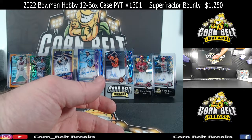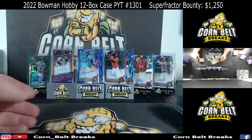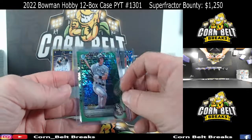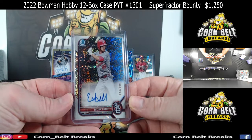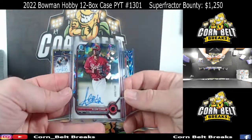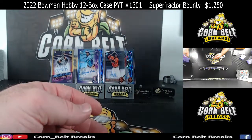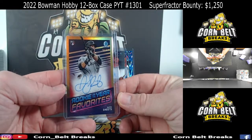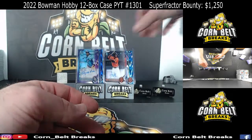Up in the showcase, we've got True Orange. Mekhi Backstrom out of 25 for the Braves, non-auto. Colson Montgomery out of 99 mini diamonds for the White Sox, non-auto. We got Elijah Cabell, Speckle out of 299, auto, going to the Cardinals. Alan Serta, atomic out of 100, going to the Reds, auto. We got White Sox on the Rookie of the Year favorites. Gavin Sheets out of 50 on the gold, going to the White Sox. Nice Rookie of the Year auto there.